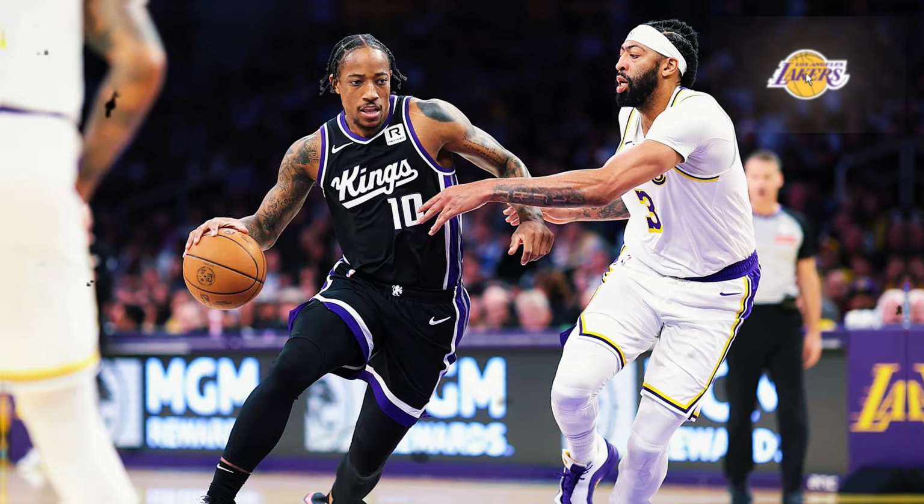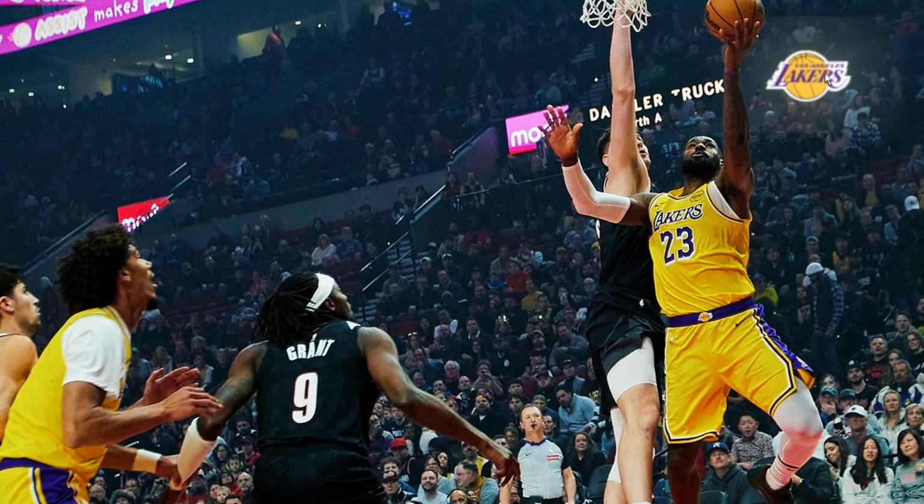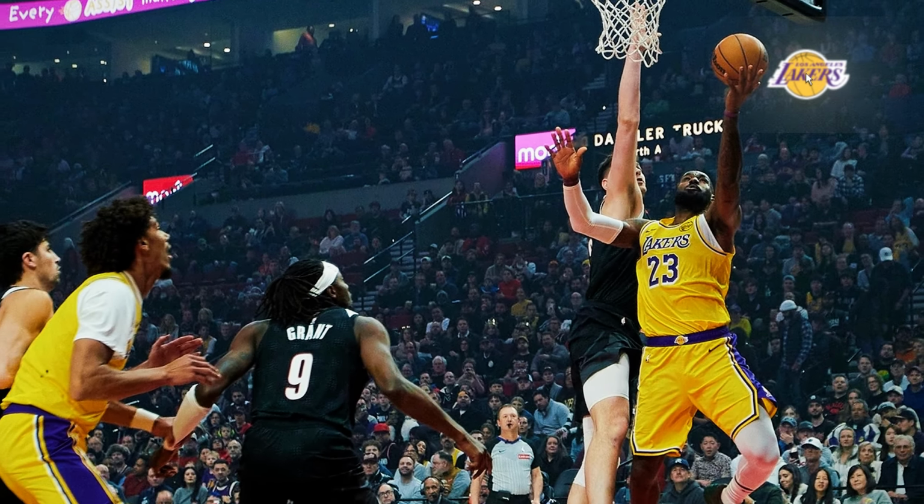One defender who buys you a second and a half. A second and a half is the difference between a contested three and a clean one, between a deflection and a swing pass, between a long rebound that fuels transition and a live ball turnover that turns into a layup. This group needed those seconds.